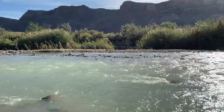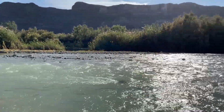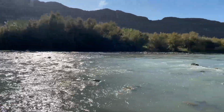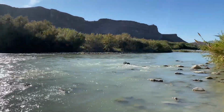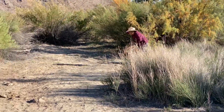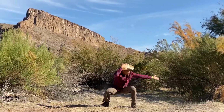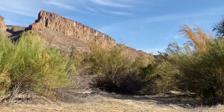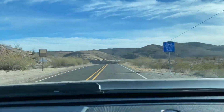The Rio Grande River serves as a border with Mexico. In fact, occasional drug smuggling and illegal border crossing occur within Big Bend. The National Park Service advises if you see anything suspicious, do not intervene. I don't know about suspicious, but that guy looks more like he has a severe case of diarrhea, running into the bushes like that.